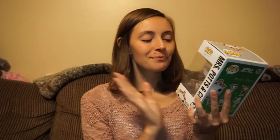We have, oh my goodness, Mrs. Potts and Chip. I'm going to show my age a little bit here. Beauty and the Beast was the first movie I ever saw in theaters, so that holds a special place in my heart. My mom and I often look back with fondness on Mrs. Potts and Chip. So this is very, very cute.